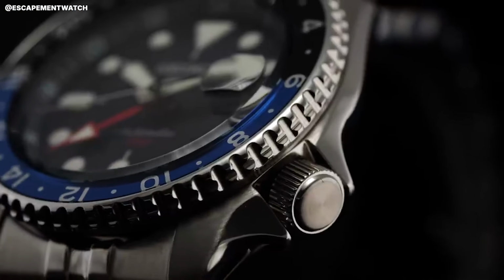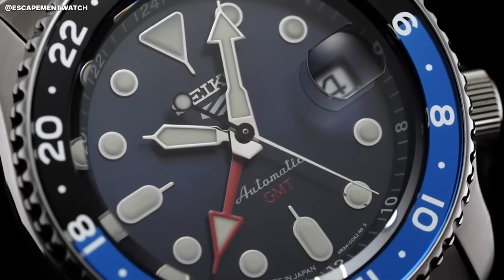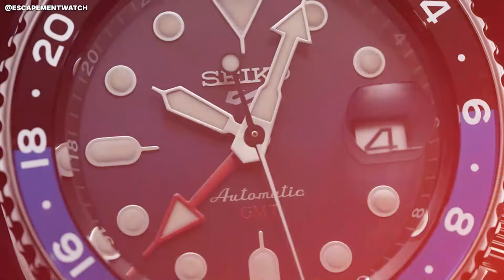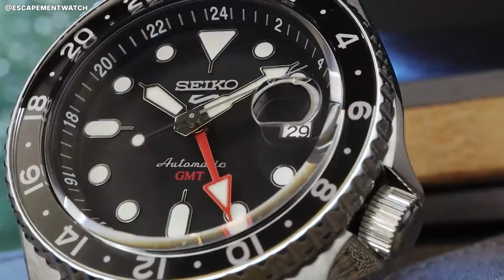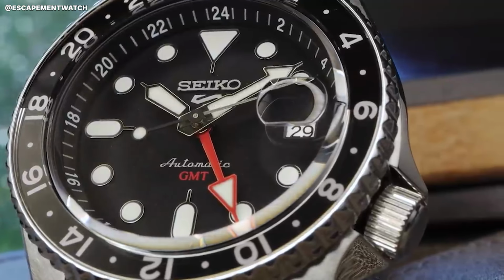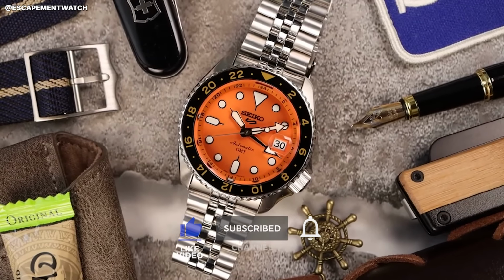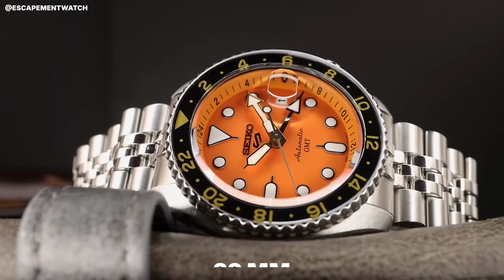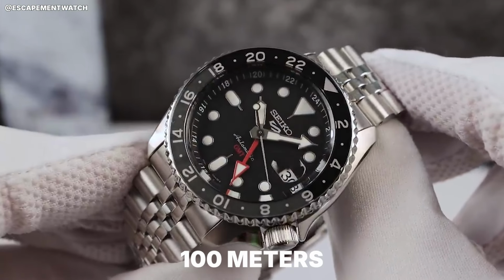On the wrist, this case hits that modern vintage sweet spot. The core SKX-style SSKs are 42.5mm across, 13.6mm thick, with a compact 46mm lug-to-lug, so they sit planted on most wrists without dinner plate drama. The 5-row bracelet feels more premium than the price implies and swaps easily thanks to the standard 22mm lug width. Water resistance is 100 meters.